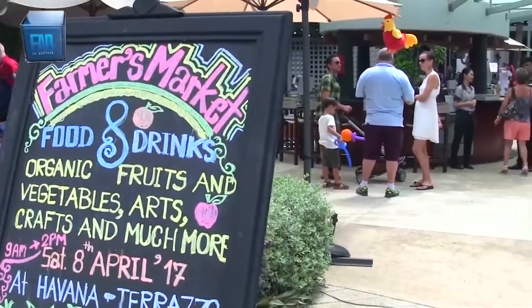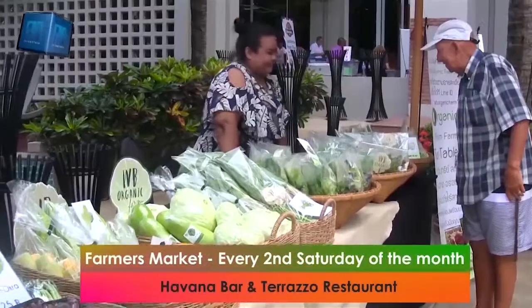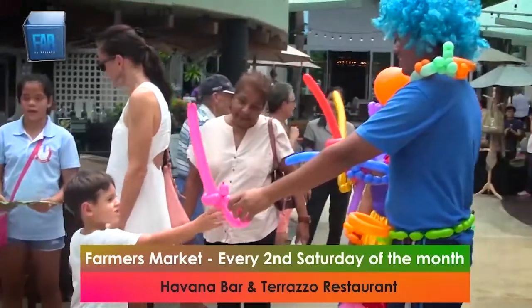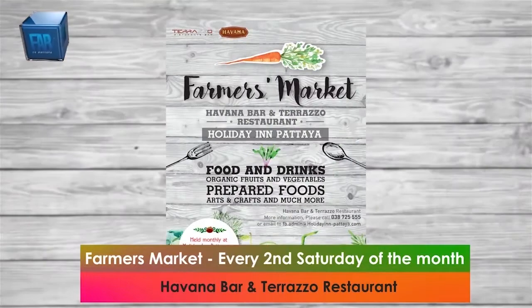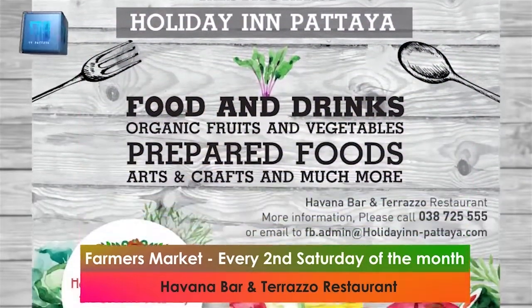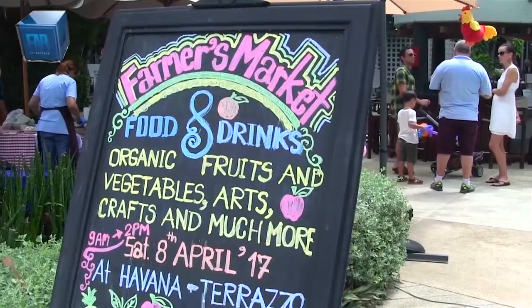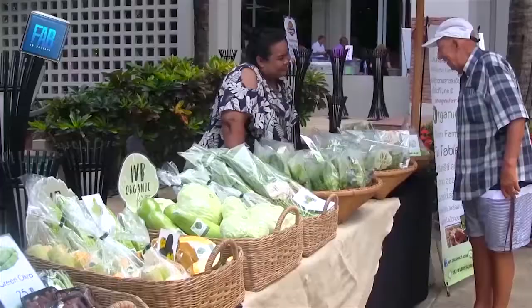On every second Saturday of the month, enjoy a fun-filled day for the whole family at the Havana Bar at the Holiday Inn Pattaya. That's when they hold their farmer's market. Enjoy tasting, buying and sharing wholesome food products, beauty products and, of course, handmade arts and crafts. Why not take along your towel and have a dip in the pool? Entrance is completely free. The next one's coming up on Saturday from 10:30 in the morning.